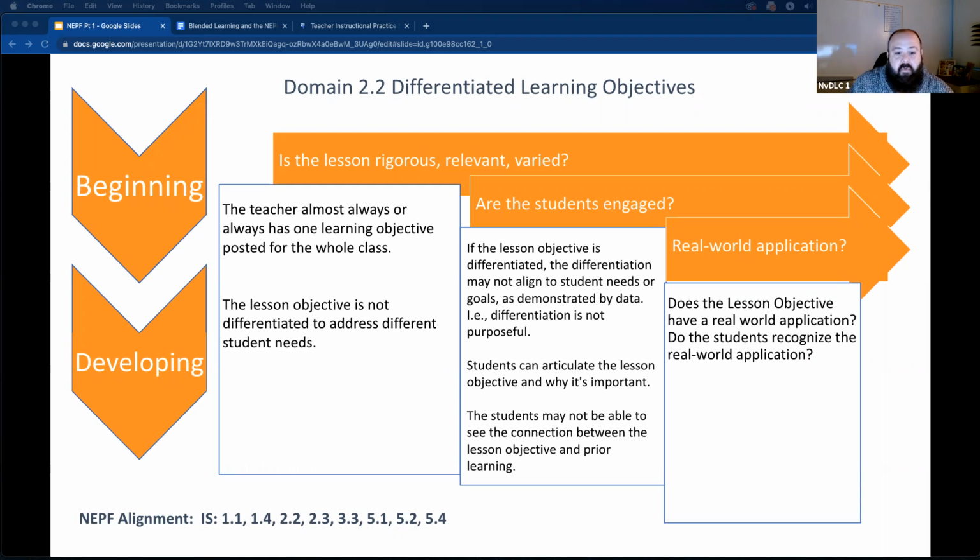And so the other thing that you want to be able to see is, are students able to start to articulate or speak to what that learning objective is, right? And the students may be able to struggle and not understand what the actual purpose of the lesson is.